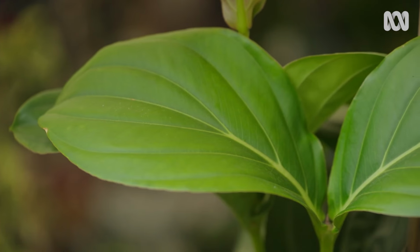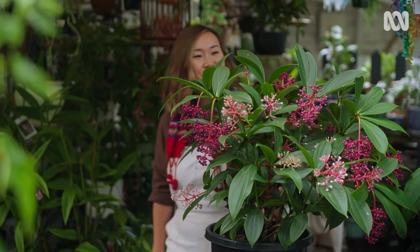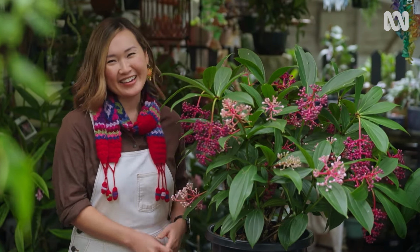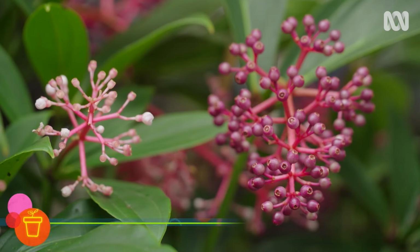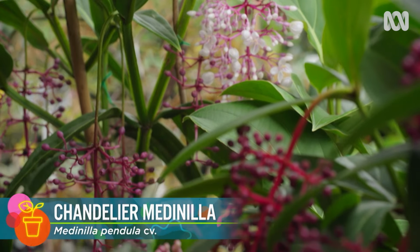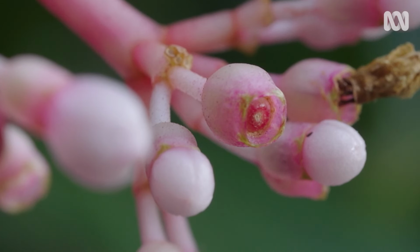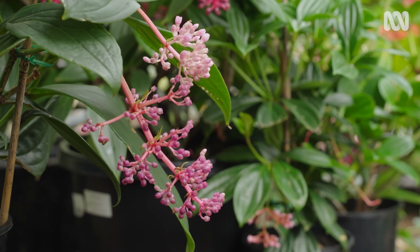This classic is widely grown in Europe as an ornamental plant. This one's also popular with gardeners all over the world. It's Medinilla pendula. It's got these pink pendulous flowers followed by these red-purple berries. The berries and the flowers can appear on the plant at the same time, so the plant is constantly giving. It will grow to about 1 meter in a few years.